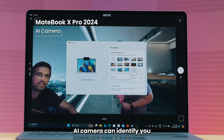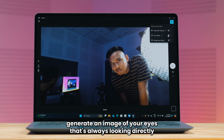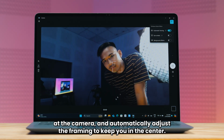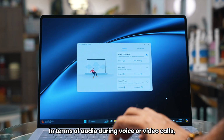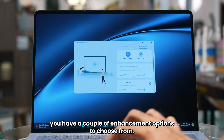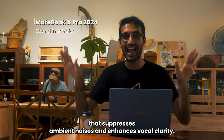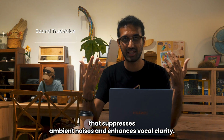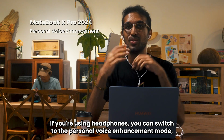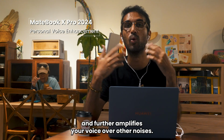For video calls, AI camera can identify you and apply a bokeh effect or a virtual image on the background, generate an image of your eyes that's always looking directly at the camera, and automatically adjust the framing to keep you in the center. In terms of audio during voice or video calls, you have a couple of enhancement options to choose from. Sound Through Voice is an AI noise cancellation feature that suppresses ambient noises and enhances vocal clarity. If you're using headphones, you can switch to the personal voice enhancement mode, which takes advantage of the microphones being closer to your mouth and further amplifies your voice over other noises.